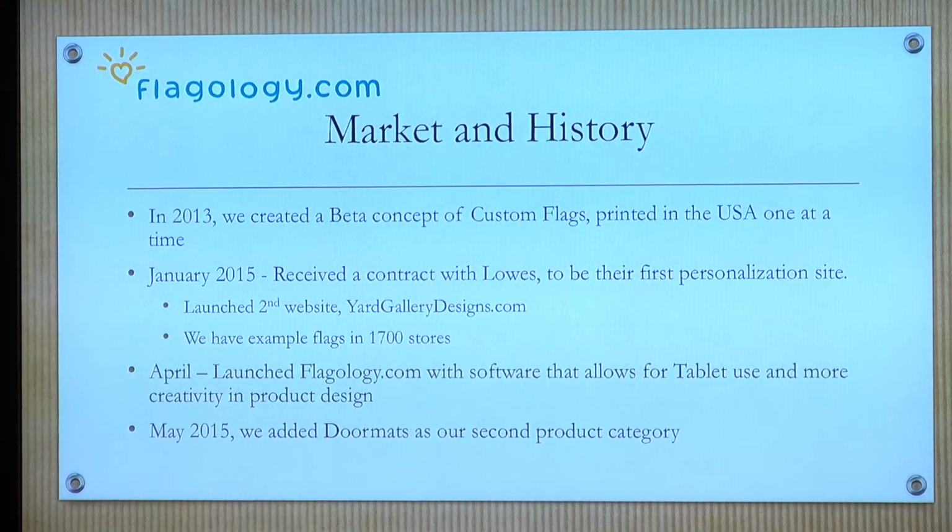In April of this year, we launched a new software program and really hit our online stride with Flagology.com by being able to be used on tablets and phones.